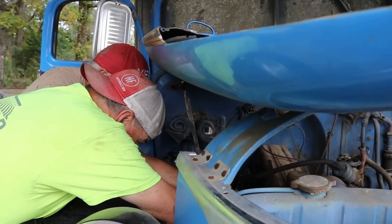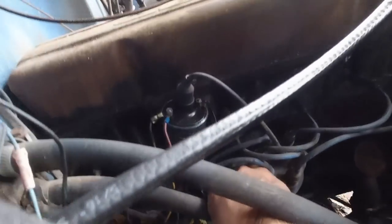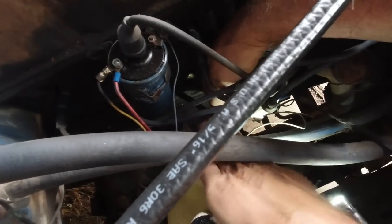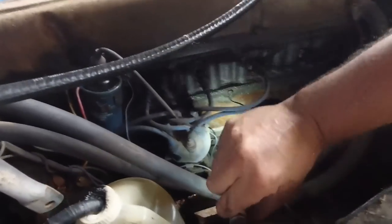Maybe years ago, the maker of this truck said, there's going to be some YouTube guy come along, we can't make it too complicated. I can't see. I'm on fire. Help me, Tom Cruise.